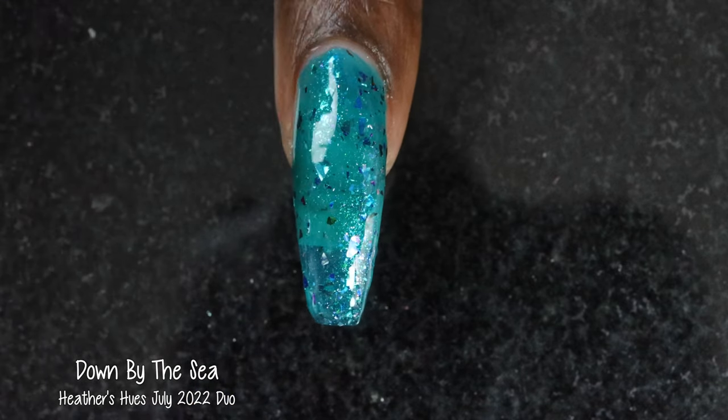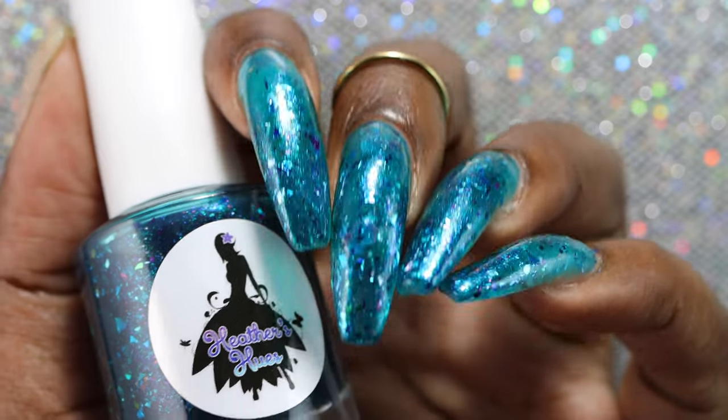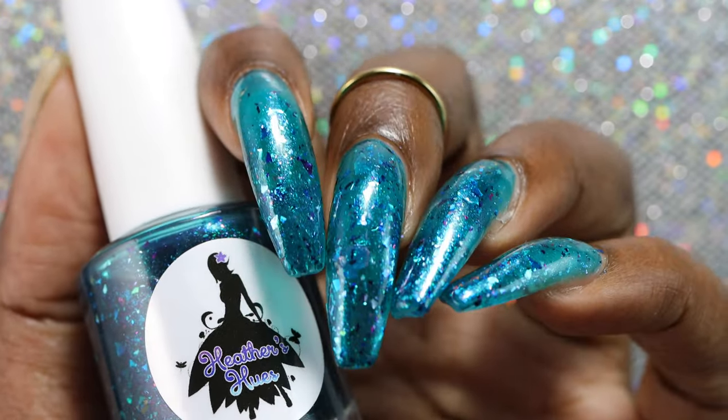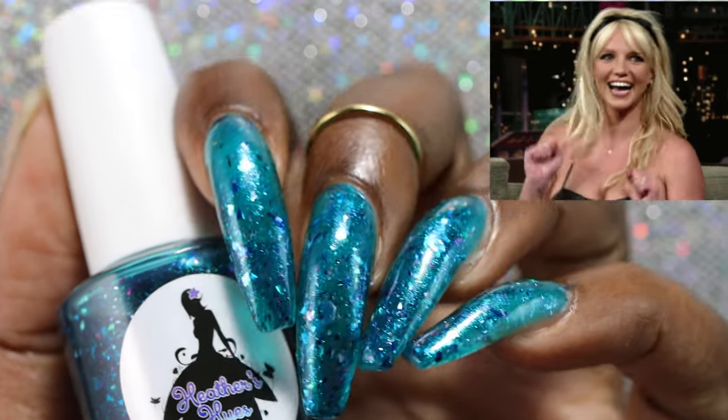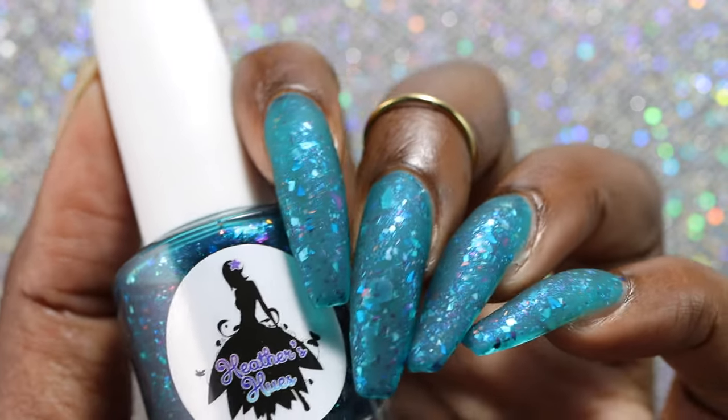The flakies all spread very evenly and easily. There are some big honkers in there, so like you can see on my middle nail, I've got a big old flaky. On my ring finger, I got a big old flaky. So I was very excited to see those additions in there. And this polish looks fantastic with a matte top coat.